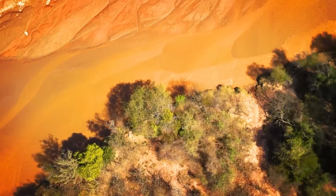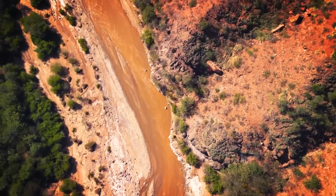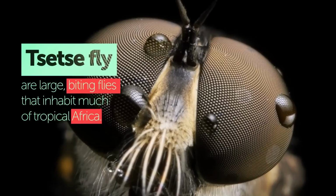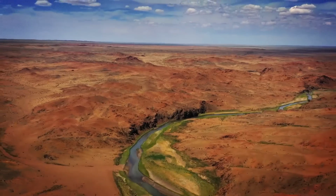Although the Okavango has plenty of water that is priceless in the desert, people hardly settle along its banks. One big problem here is the tsetse fly, but if you're feeling adventurous, you can come here for a water safari.